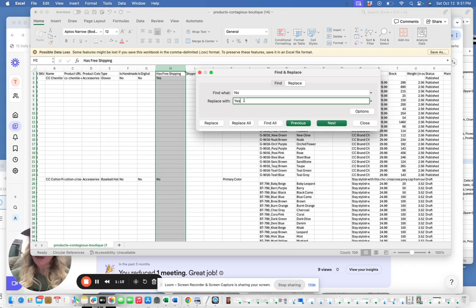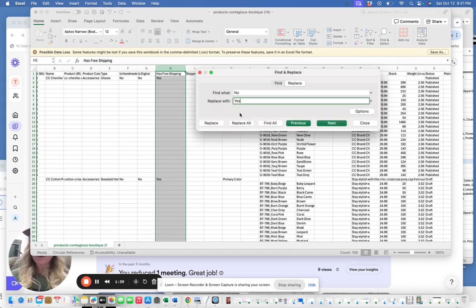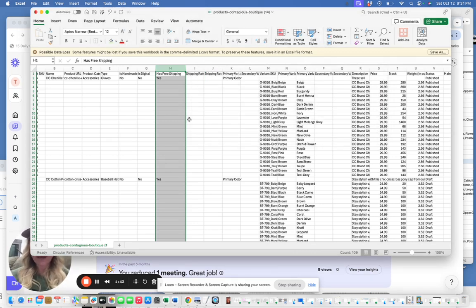Now remember, if you hit something and it doesn't work, you can always undo. So that's a function you can use. It's okay to try it and then check your data. So right here, I will hit Replace All. If you'll notice, I had 6 errors that would have gone live on launch day incorrectly. So we will say thank you and close out, and that's fixed.